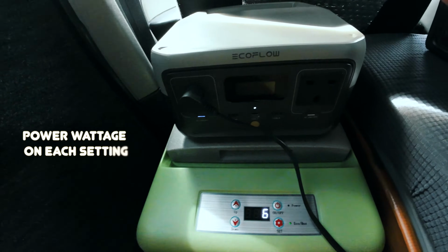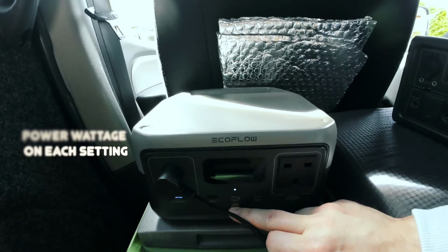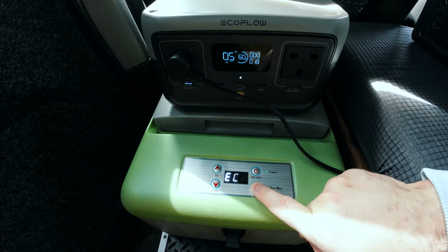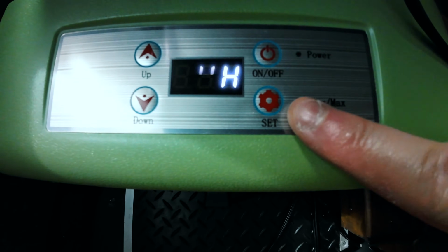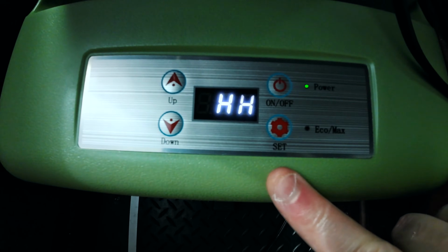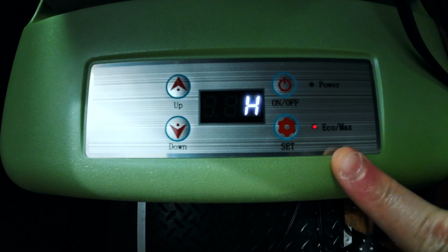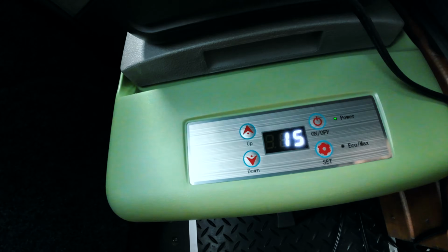So let's put the EcoFlow and see how much the voltage changes between different settings. It's on eco now, so let's change that to max. I don't know if you'll be able to see that, but the colour changed to red. Eco is green and max is red. And look at that, it's already down to 15.